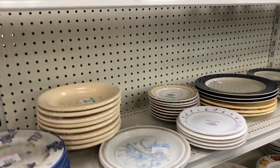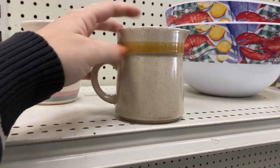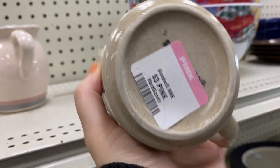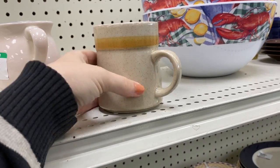I found a creamer I liked, definitely my style. Kind of that earthenware look to it. Beautiful golden yellow rim. They're only asking $3 for it. I thought that was pretty reasonable. It was in good shape.